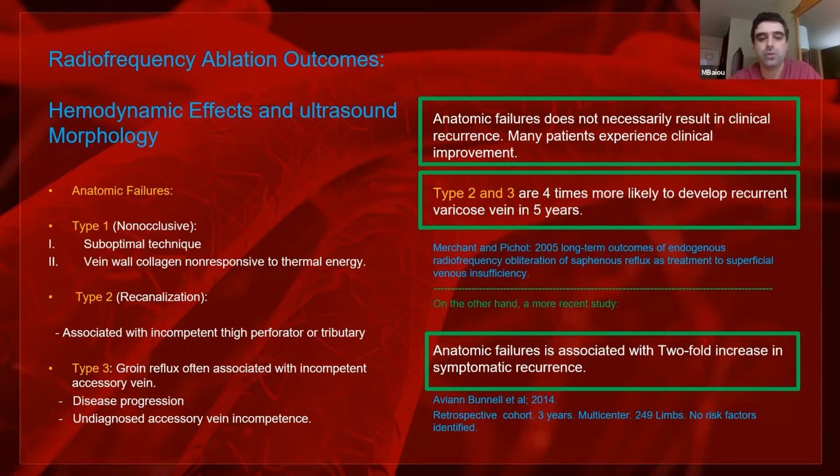And this is based on theory. It hasn't been proven by research. And type number 2 is due to recanalization. And this is the most common cause of anatomical failures, up to 70%.